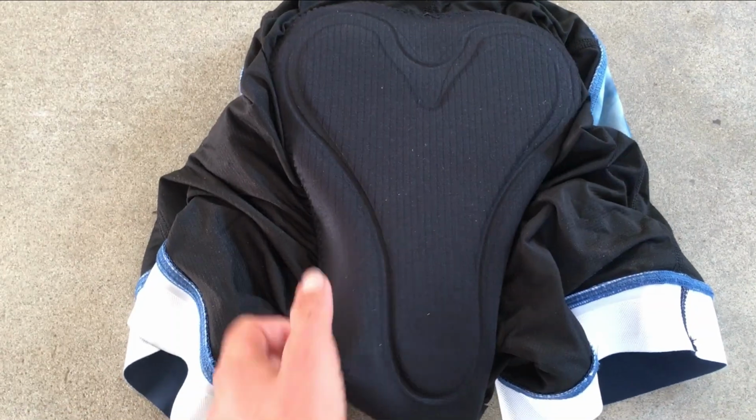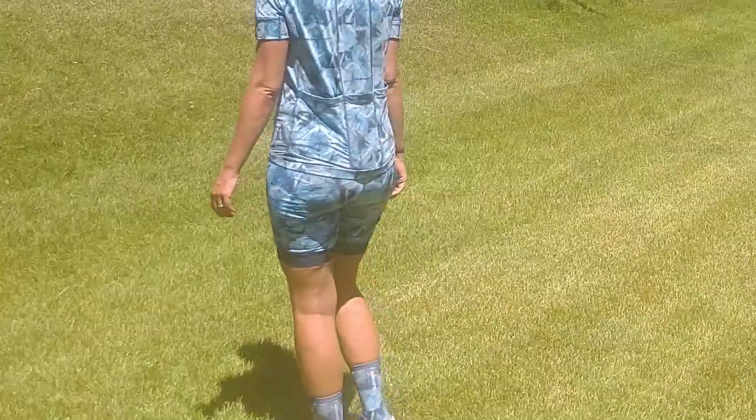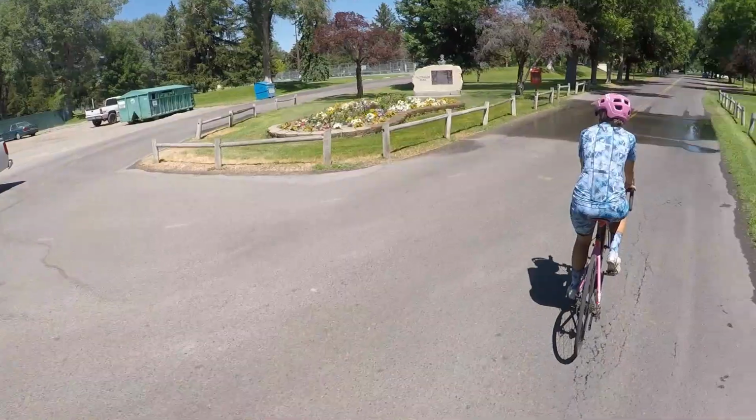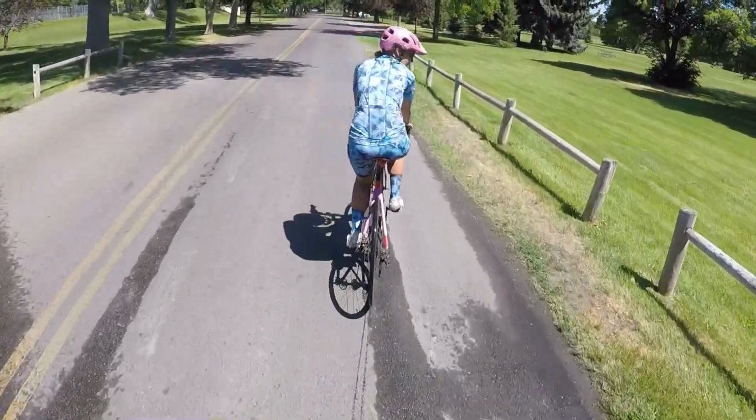Now on to the chamois, because let's be real, what we're all really looking for in a pair of bike shorts is a good chamois. The 11mm thick chamois in the Samsara performance short was very comfortable, caused no weird rubbing for me, and was comfortable on training rides of several hours.